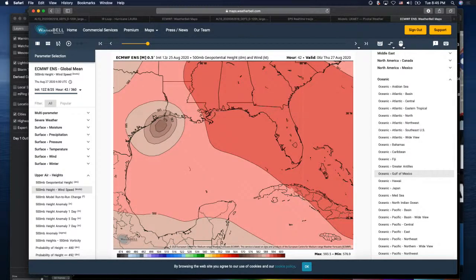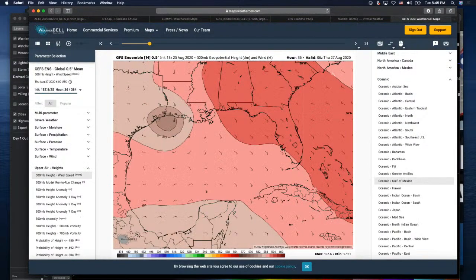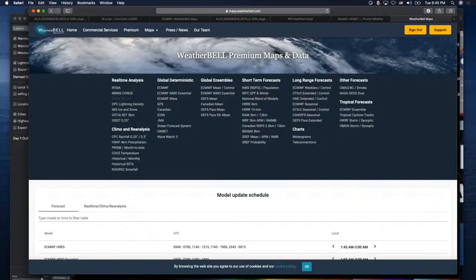So the European ensemble has the 591 heights here. The ridge is certainly going to squeeze it west a little bit. When you look at the GEFS, the ensemble, look how much further east it is with the ridge. Did you see the difference there? Big difference. This is a big deal.